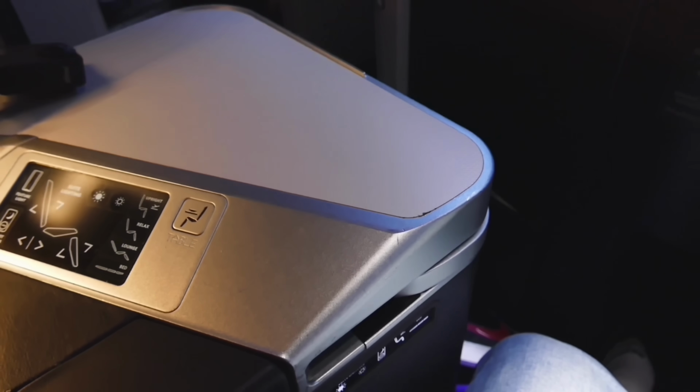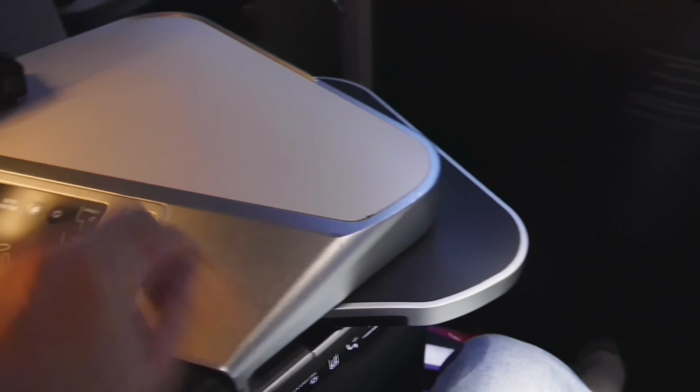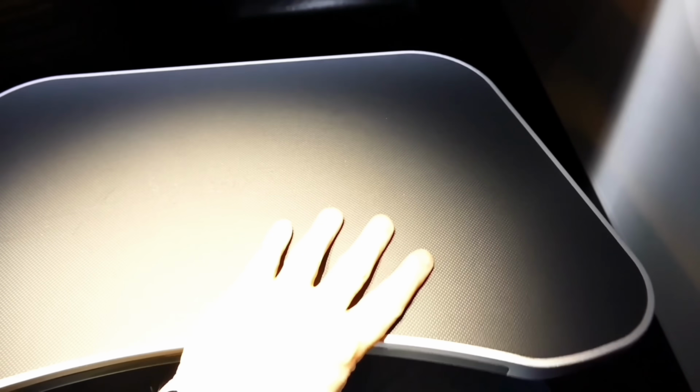What I don't like so much is the table. It's 2022, this is not an old product. Please install tables that don't trap us in if our plates are still on them and we need to get up. And finally, these design choices.